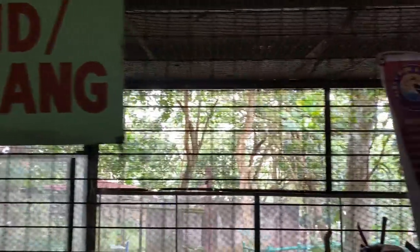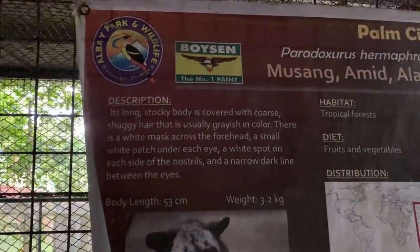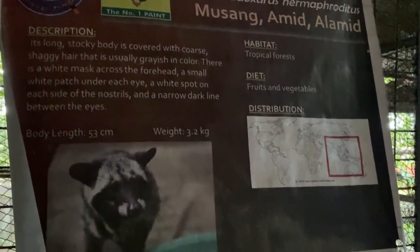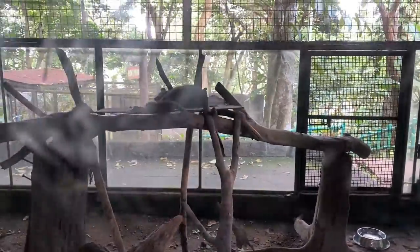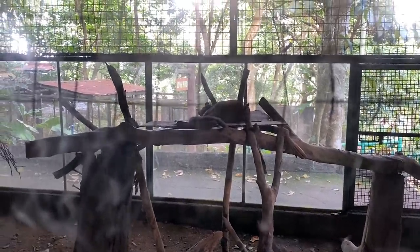Amid or musang. Vegetarian din po yan. Vegetable din kinakain yan. Nasaan siya? Ayan po, sa ibaba. At tulog. Ayun, tulog. Si musang.